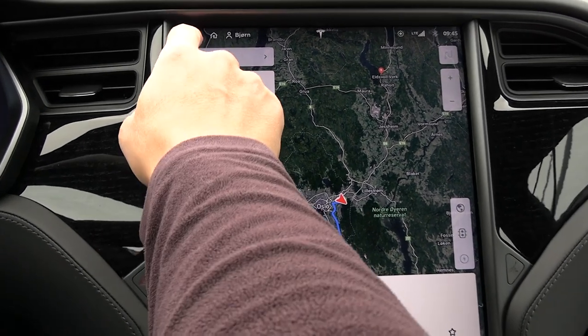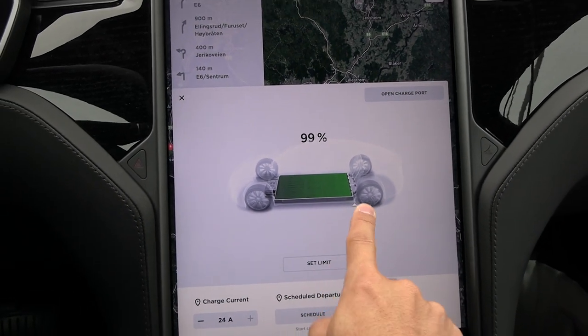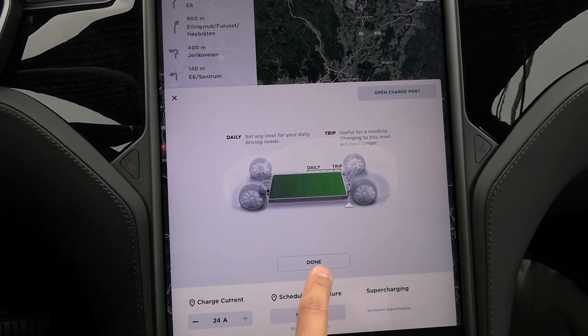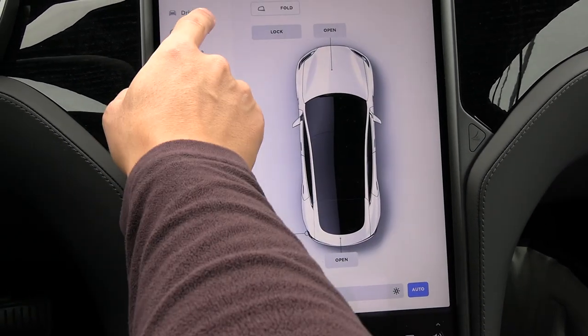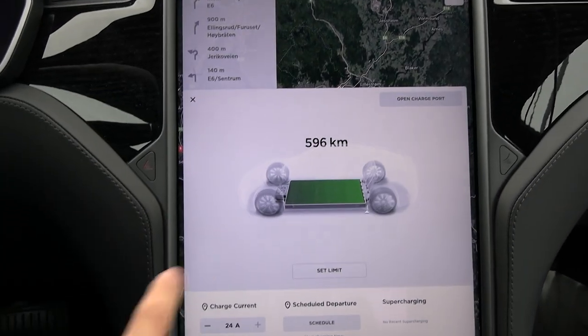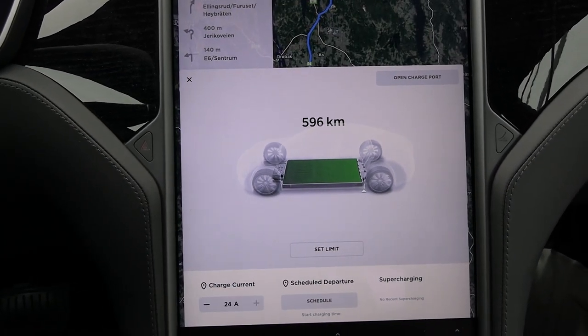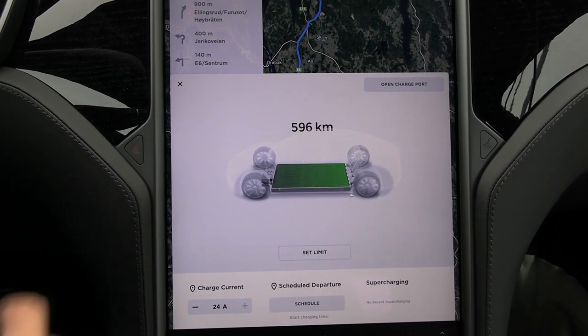So I try to plug in now and charge, but it won't charge. It says that it's finished. See, and we can also set that the limit was 100, but it was 100 right before we left home. And if we switch to display here, distance, you see that it displays 596. It was 602 or 603 when it was fully charged.